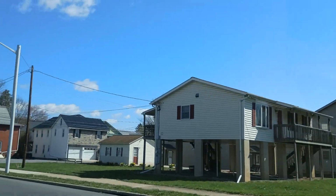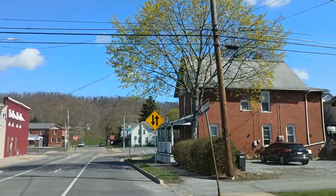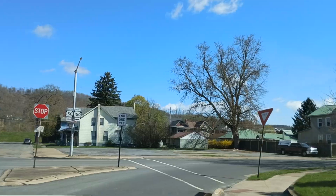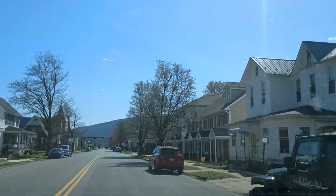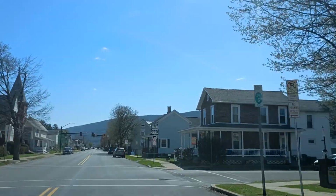I'm just going to keep following 150 north. I'll be coming back 150 south, but I'll be putting this on pause. No cars. There's only one area where the cars will come through that way anyhow. It's only about 10 feet.